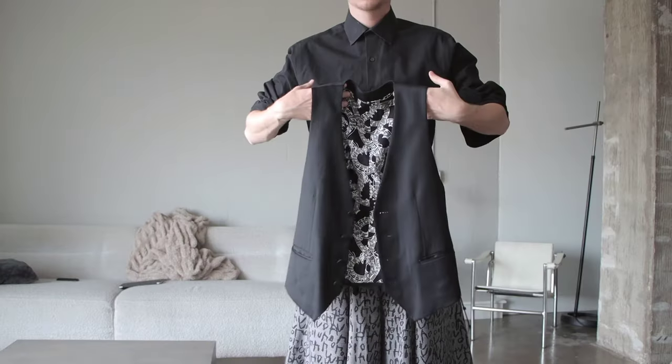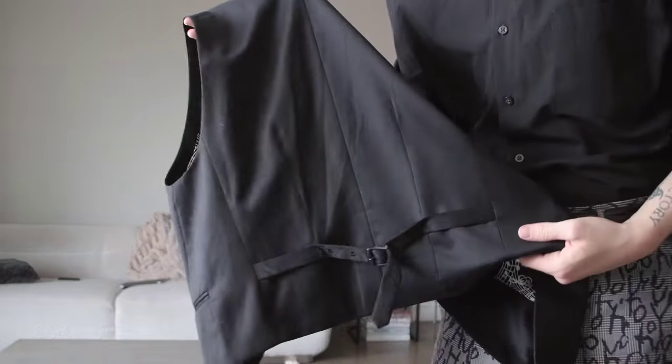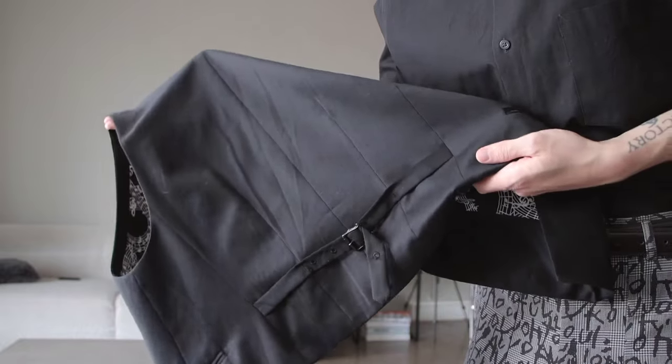And then I also have been wanting a black vest for a very, very long time. Have not been able to find one anywhere.